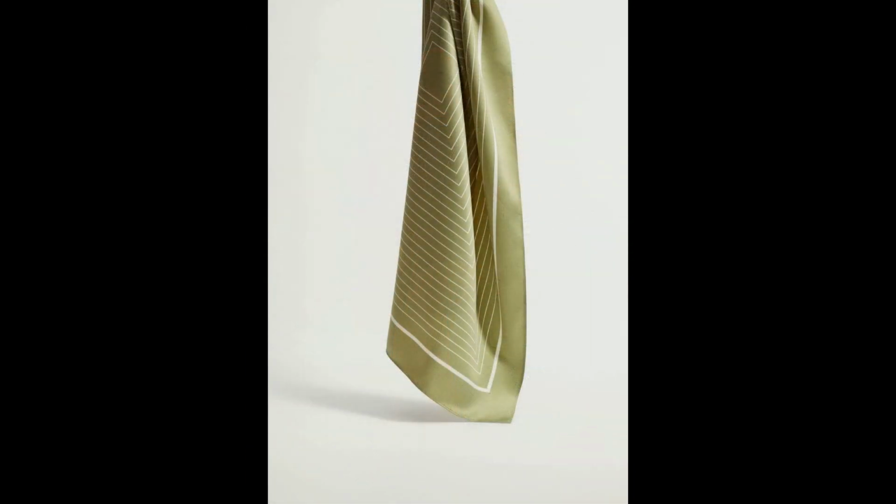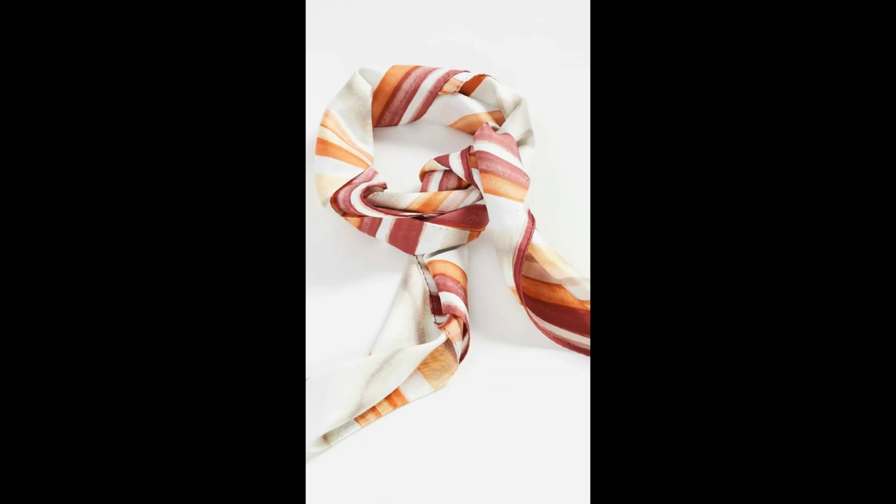3. Pleated skirt. Pleated skirts were omnipresent on the fall runways, from ecru pleated maxi skirts paired with sweaters at Chloe to check pleated midi skirts and blazers at Celine. Add chic knee-high leather boots to complete your luxurious-looking fall outfit.